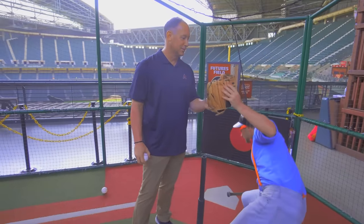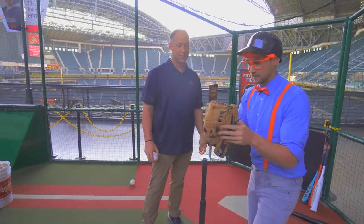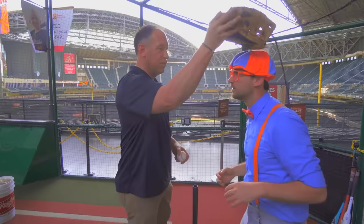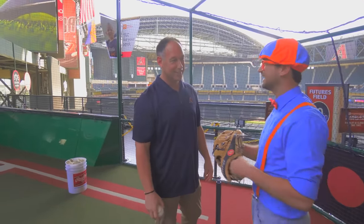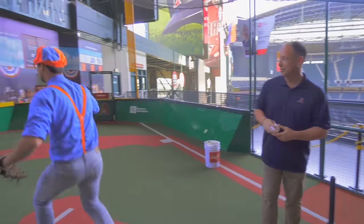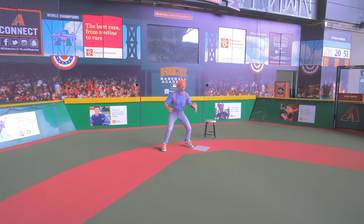Ooh, catch. Okay. All right. Oh yeah. The mitt, the glove. Okay. Let's take this off and let's put this on. No, okay. Blippi. The glove goes on your hand. Oh. Glove goes on my hand. Oh yeah. Okay, all right, here we go. I'm ready. Yep. Okay, go out there. Okay. All right. You ready? Ready.